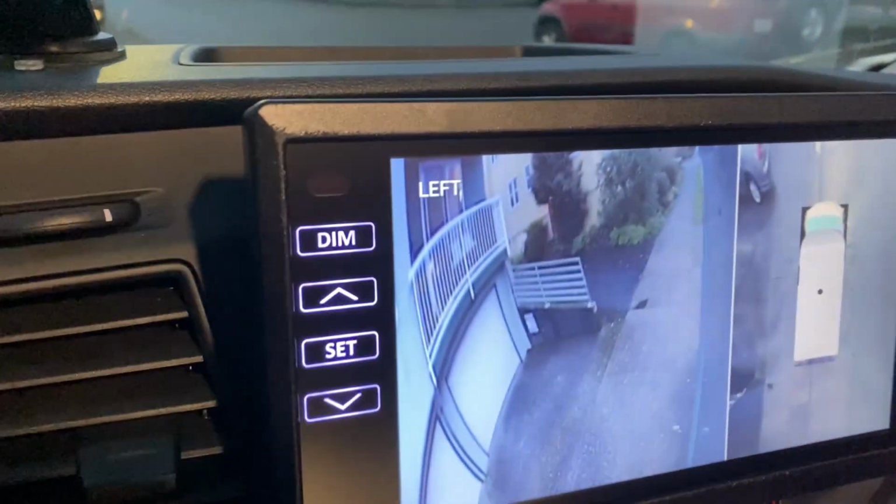Here's something that this van does that the step van can't do though. When you turn your blinker on, it shows you a view of your blind spot using the cameras from the 360 camera. Kind of an interesting touch.